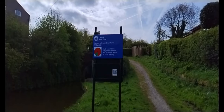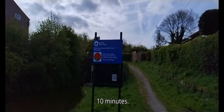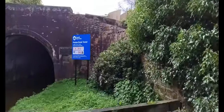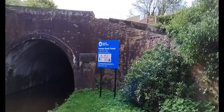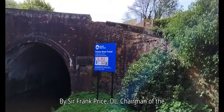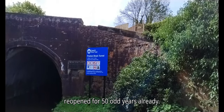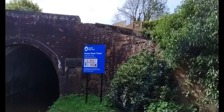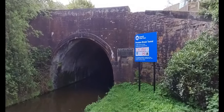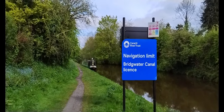So the end of the Bridgewater Canal, through the Preston Brook Tunnel, 1272 yards. Entry going south is on the half hour for 10 minutes only. Following completion of extensive repair work, this tunnel was reopened by Sir Frank Price DL, Chairman of the British Waterways Board, on the 17th of April 1984. So it's been reopened for 50 odd years already. It's got kinks in it, got to go round bends. Well, bye-bye Bridgewater Canal. It's been nice knowing you.